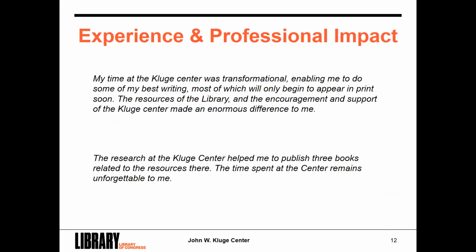I did want to say a little something about the impact, not only on research, but on the professional experience of being a Kluge scholar. Repeatedly, we see that our scholars emphasize that their time at Kluge was transformational, that they did some of their best work, and that they were able to get projects out the door and books published. Another benefit is that they are able to expand and grow their network with other scholars, with the library, with Kluge, with Congress, and with other DC-based organizations while they are here.